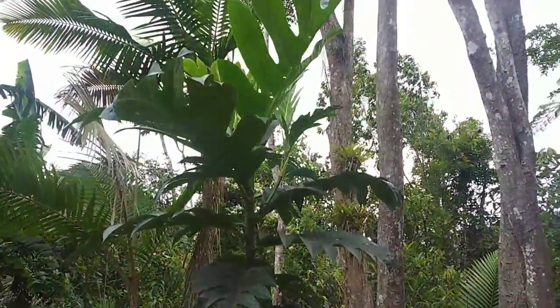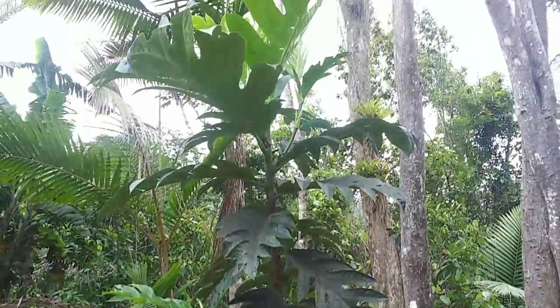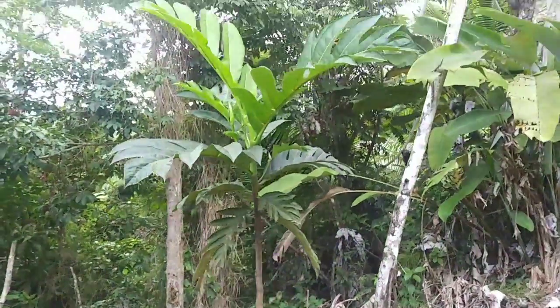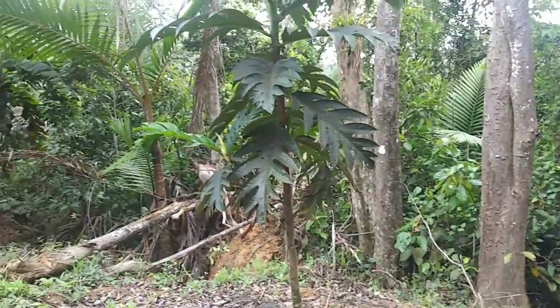The breadfruit, guys, look at that. It's super tall. See how tall it is? The other one, we removed the one from here. There were three before. And we removed the other one. We gave them in the park. We planted them in the park.